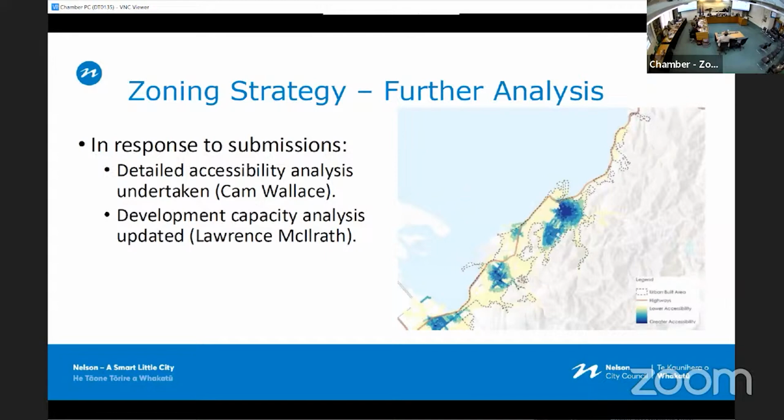So, in response to those submissions that raised issues with that analysis, both Mr. Wallace and Mr. McIlrath have undertaken much more detailed accessibility analysis of Nelson's urban area, and Mr. Wallace will take you through that shortly, but that has been a key driver in the additional zoning option that I talk about. And Mr. McIlrath, in response to that, has assessed the development capacity enabled, both the plan enabled and feasible as well.